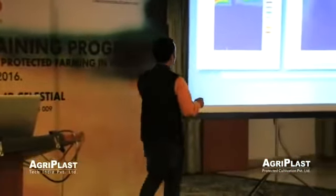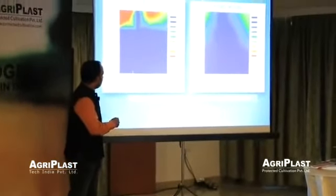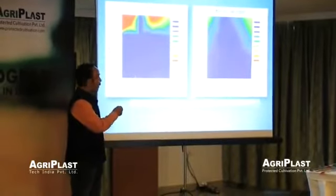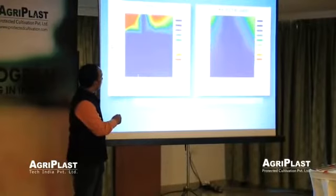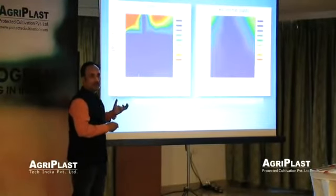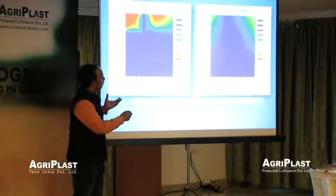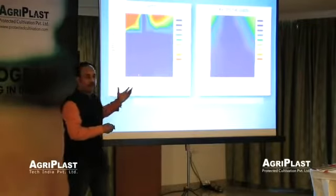This is distance 0. 0 is the dripper position. This is without mulch condition, and this is with mulch condition. In without mulch condition, you see salinity level is 16 in just about 10 to 20 centimeters from the dripper. It means higher salt buildup is there around the dripper. But with the mulching, the salinity level is just 8 up to half meter on either side of the dripper.